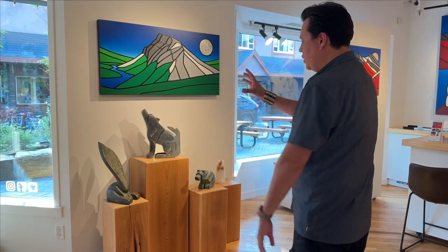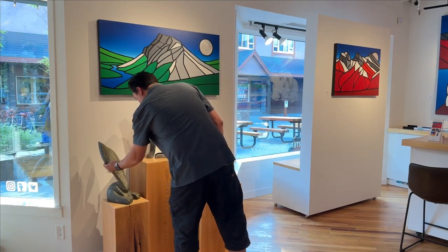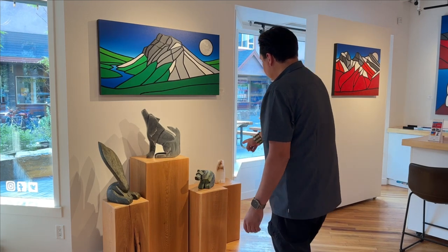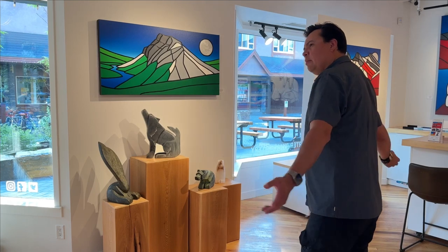You know, a little bit of everything. So I carve soapstone. This is Canadian soapstone from the Okanagan, and that's from the Northwest Territories. And this is an Indian fusion from India, and this is an Italian alabaster. So they come in from all over the place.